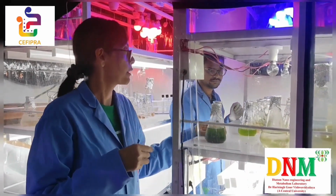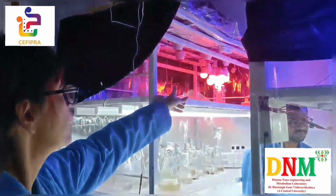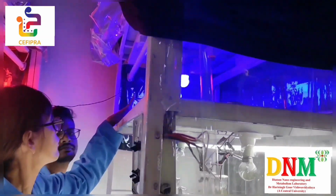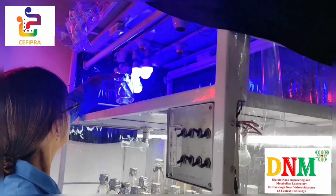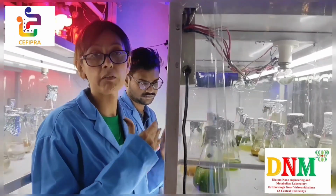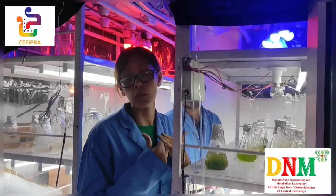As you can see over here, this is a red light intensity which we are giving to increase the biomass of the cell. Over here, we are giving the blue light intensity. The blue light intensity increases the pigment concentration, especially the astaxanthin concentration. So these are the different setups we have applied, and we have also given them different chemical stress, because not only the light stress but the chemical stress will change the pathway, and beta carotene gets converted into astaxanthin, which is a commercial product.